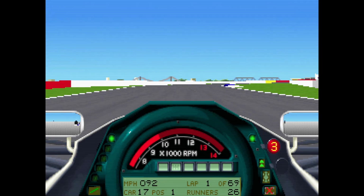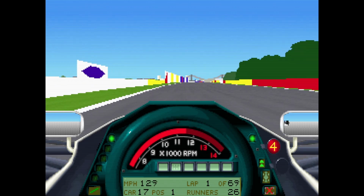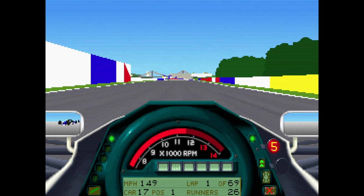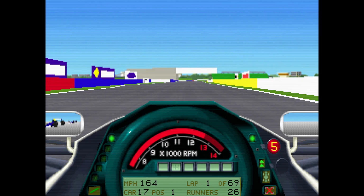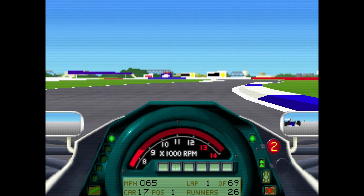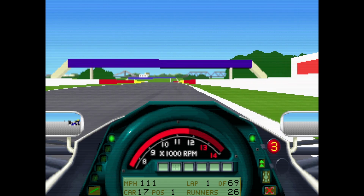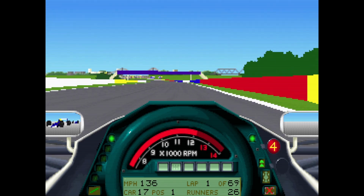The AI tend to come right up my chuff around here for some reason, and then they tend to want to come past me under the bridge, so I've got to defend the inside line on that one. Got to hold on to my lead for as long as I can. See what my pace is like. Try and get into a good rhythm.